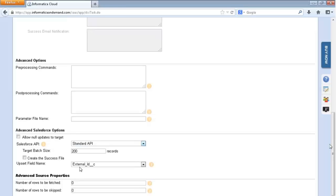And the last thing is upsert. Since I've chosen my operation for this task as upsert, I have to define an external ID that will be used. And if there's only one external ID defined on that object in Salesforce, our tool has the intelligence to use it by default. But if there's more than one, we have to basically define it. I have more than one, so I'm defining which is my external ID here.